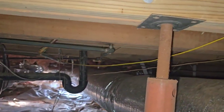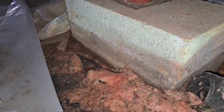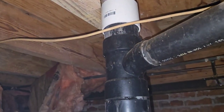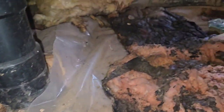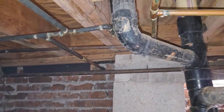Some plumbing work. Looks like some plumbing work has been done here, maybe recently. Put a jack. At least they put a couple of blocks. That's pretty good. That jack's not going anywhere. Maybe the plumber put it up there when he was fixing something. Not sure, but you can definitely tell that there was something being fixed. They had a sewage leak. Something happened. Look at all this mess, but they left the mess behind.